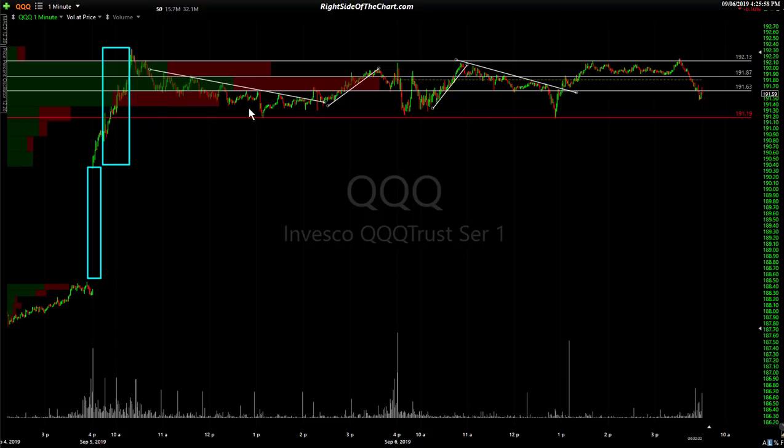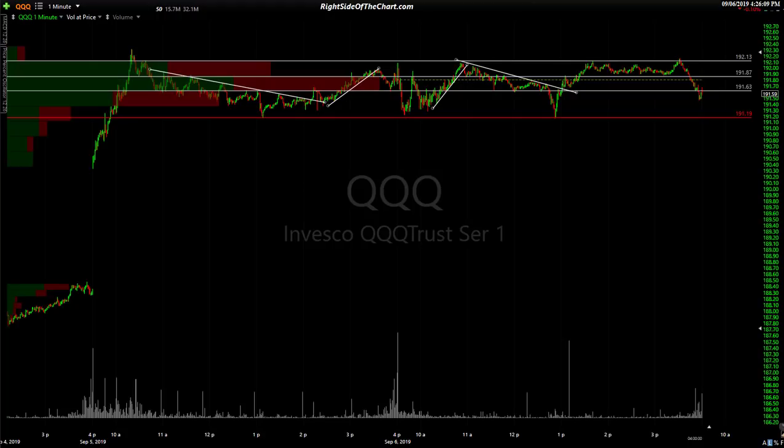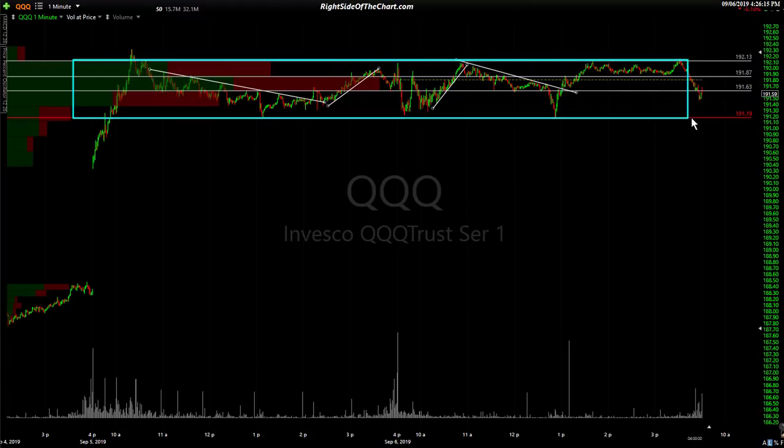But the first thing I noticed yesterday, and so here's the day break right here. So this is yesterday, this is today. And obviously you can see it's a pretty darn tight trading range right there. Let me just box in the range so it's clear. So the first thing I noticed yesterday, earlier in the day, in the afternoon, was that it didn't prove to be a trend day.